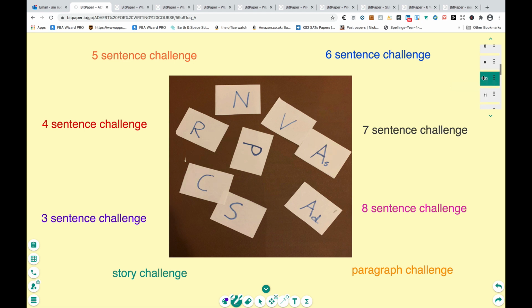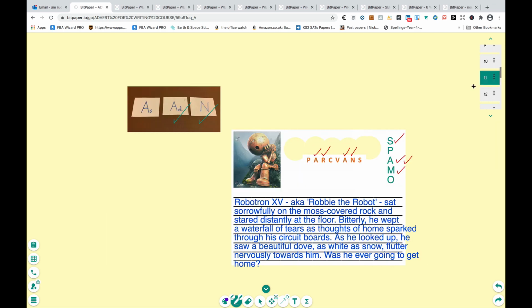Very simple game that I teach them. Depending on how much time you have each day, they can do a 3-sentence challenge or a 4, 5, 6, 7 paragraph or story challenge using this little method I've got. I won't go into it now, it's all part of the course. But we have various visual stimuli, sometimes words or ideas and themes that we use for writing.